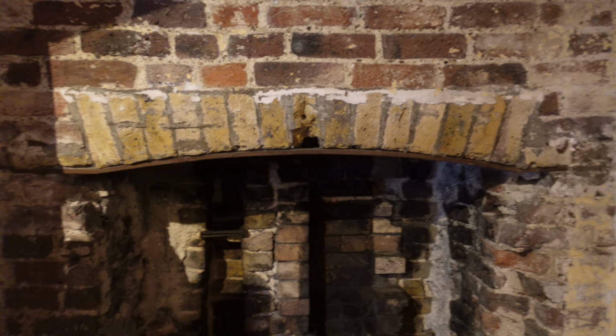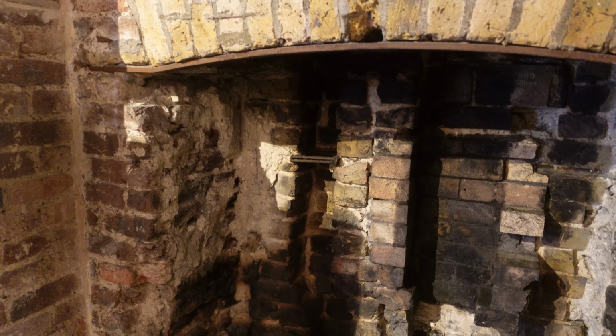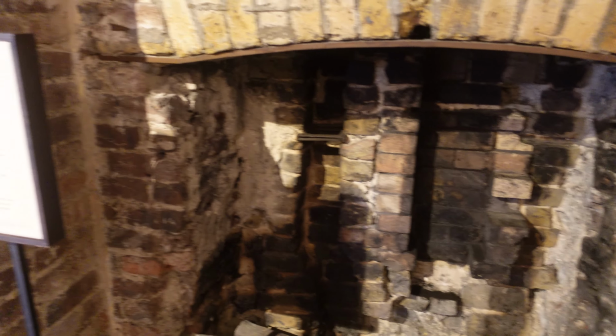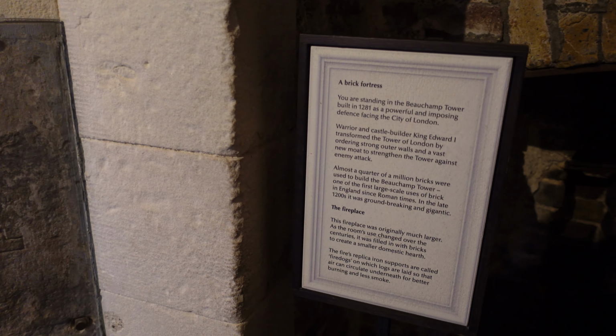Now, what I love about a lot of the different buildings within the Tower of London are these big open brick fireplaces, and the original brick fireplace would have been much bigger than this, but this would have held the roaring fires to keep people warm, prisoners or not. And interesting, here to the left you can see a little bit of the graffiti.